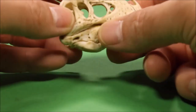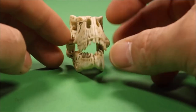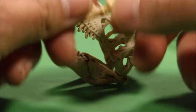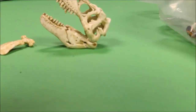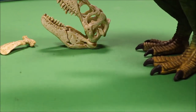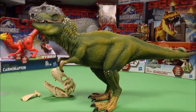And then you have a cool Triceratops skull. Check this thing out. You could actually open and close it there. And a chewed bone here that the T-Rex was eating. Sorry, not Triceratops. And then the T-Rex, wow! This guy is awesome!